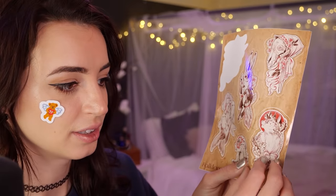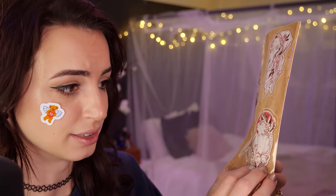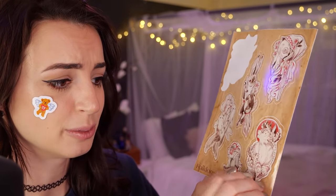And I think we'll put on this. I don't know the lore behind these ones in particular. I want to say this is a cat. It looks like a lynx almost because of the dark ears. I think this one will fit on my face.